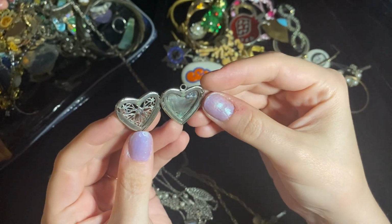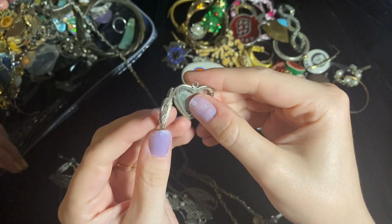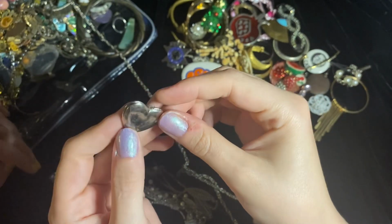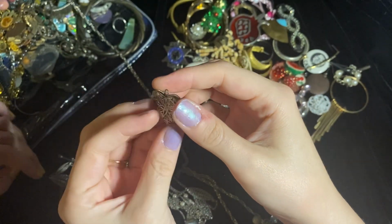Oh, I was obsessed with lockets when I was a kid. I did too. I always bought my mom one. I can remember buying my mom more than once because I thought they were so cool. Right. Yeah, my Nana had a bunch of them and she never wore them.